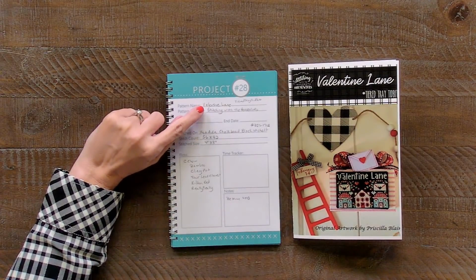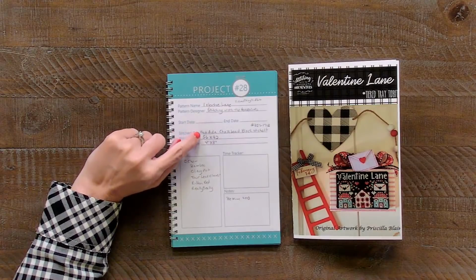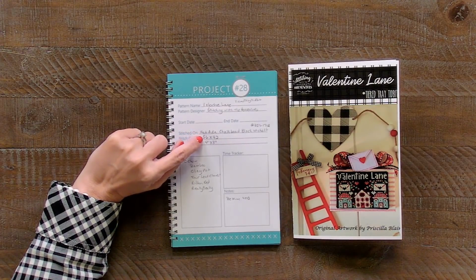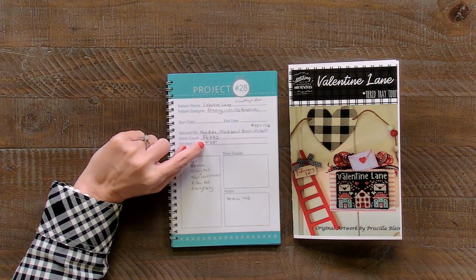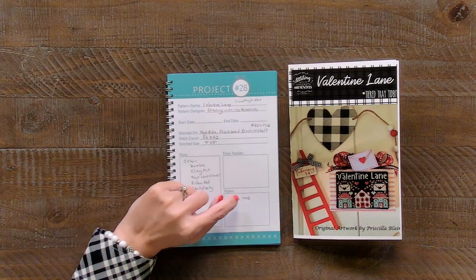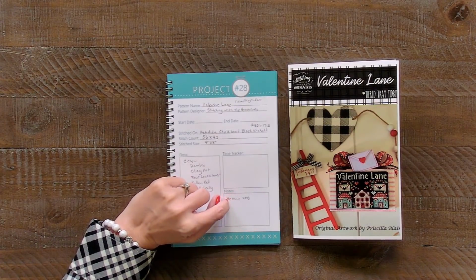So this one is Valentine Lane. I'm going to be using 14 count chalkboard black. The stitch count is 42 by 56, so it's going to come out 3 by 4. I'm going to use the called for floss, and I'm going to schedule this as one of the days in Be Mine 2022.